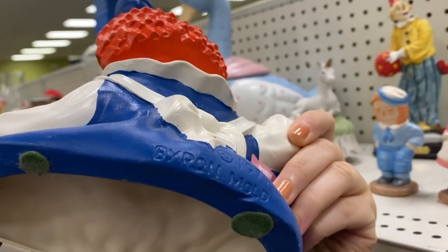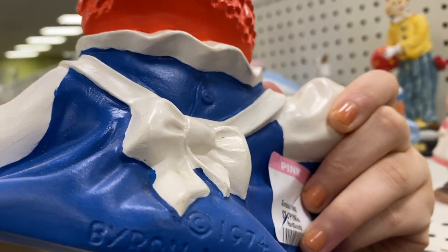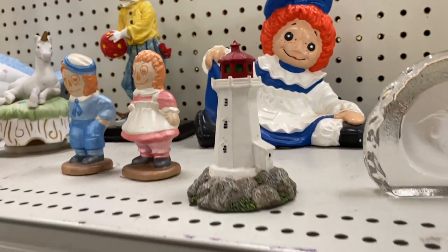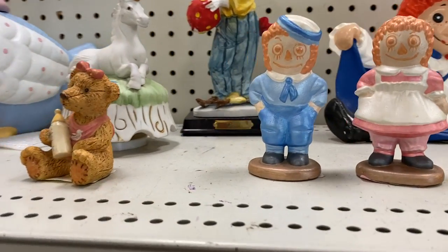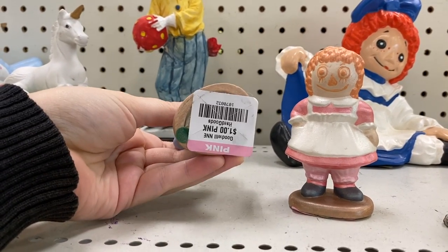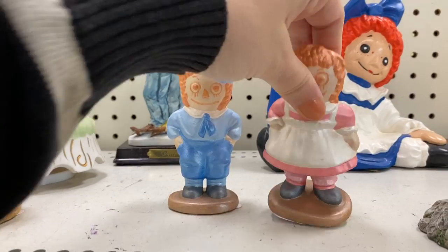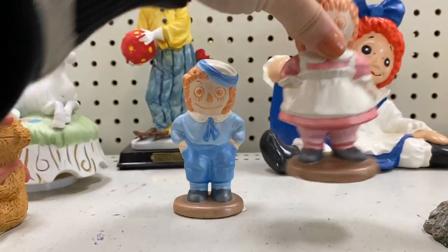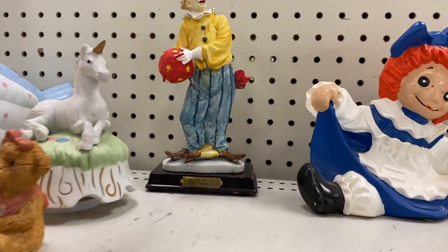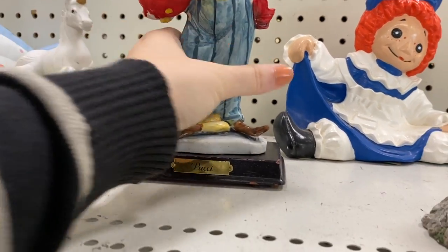I'm guessing all the clowns and these probably came from the same household donation. This is a Byron mold. I almost said Atlantic mold. And it is from 1974. And then they had the two little ones in the front. I thought those were pretty cute. They had a nice, what do you call it, almost metallic paint to them. Kind of interesting. And I like the size of them. If you're into Raggedy Ann and Andy, I think it's a perfect little piece of decor you can add.